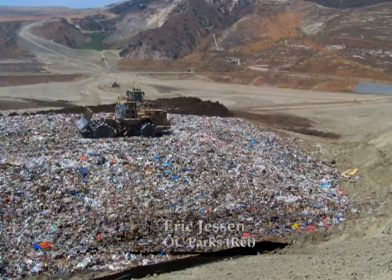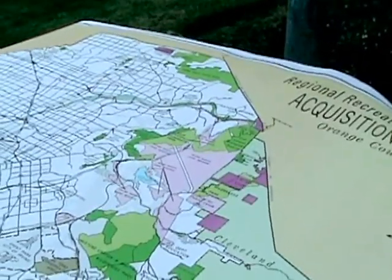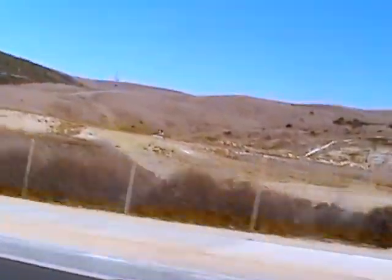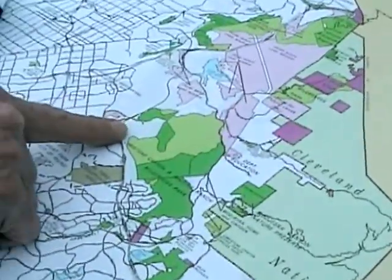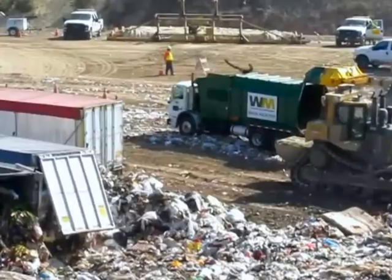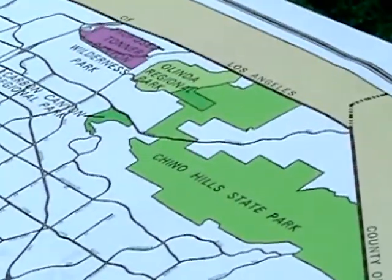There's one more category of land earmarked for future regional parks: Orange County landfills. We have Prima Deshecha on the master plan of regional parks. The Bowerman landfill here at Limestone Canyon. And in the North County, way up by Carbon Canyon Regional Park and Chino Hills State Park, we have the Olinda Regional Park landfill.